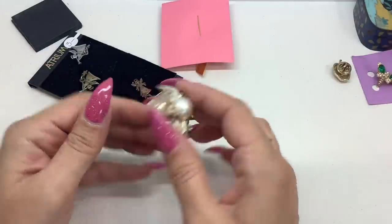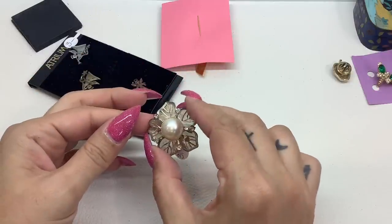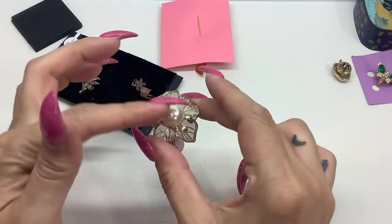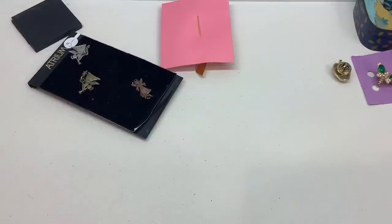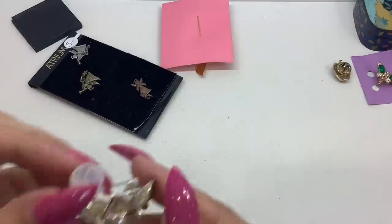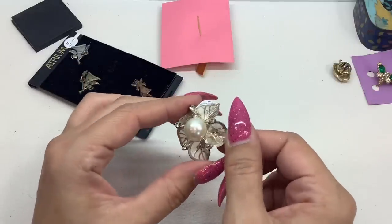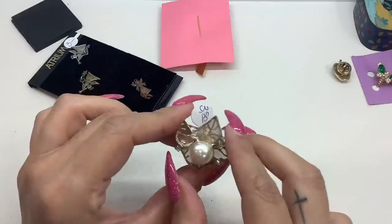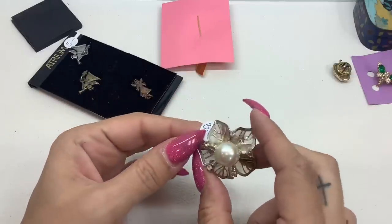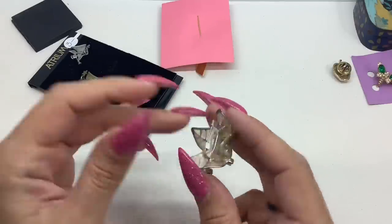This guy looks old. Oh, it says as is. What was wrong with it? It's got scratching on the pearl, but that's really all I see. All the stones are there, though. See it right there? And they still wanted $3.50. Oof. I'm doing just $1.